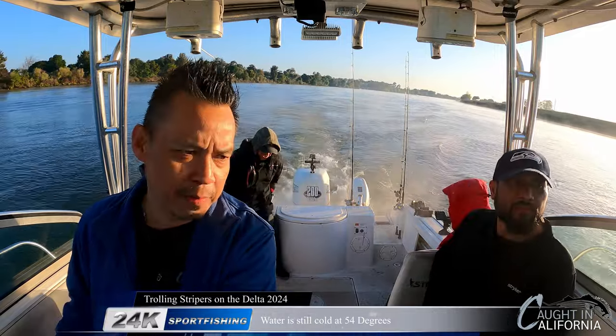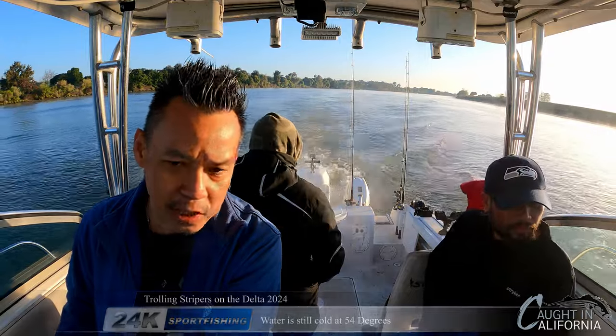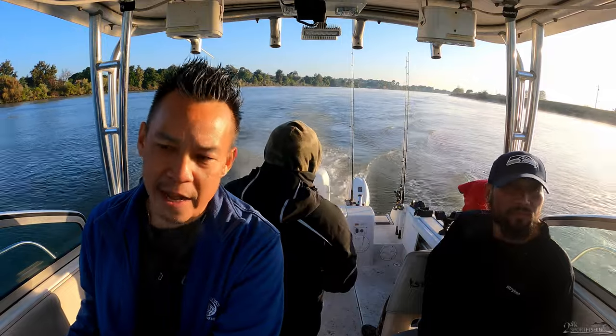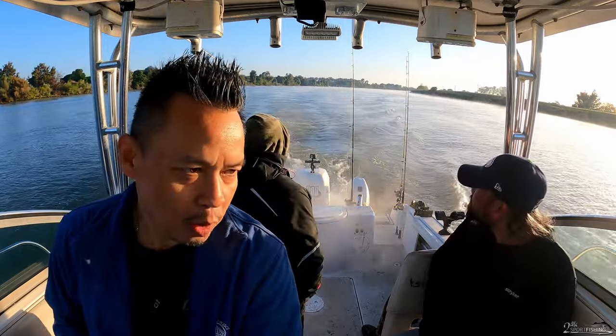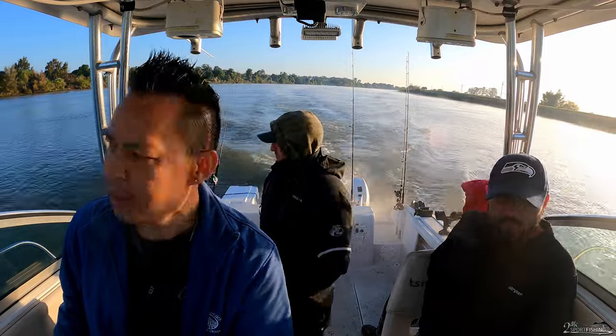We're going to also be competing with a bunch of bass fishermen out here. I think there's a bass tournament going on, so we'll probably run into a bunch of those guys on our troll because they seem to be fishing in a lot of the areas that we would troll. So we'll try not to bother them too much, and hopefully we can work together and all of us catch fish without disturbing each other.